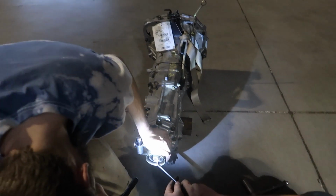There's not a whole lot left to do. So it's only been about maybe an hour tops. So we're doing pretty good right now. They're fixing up this transmission, putting new seals in. We've got the new shifter linkage on there. So yeah, so far so good.